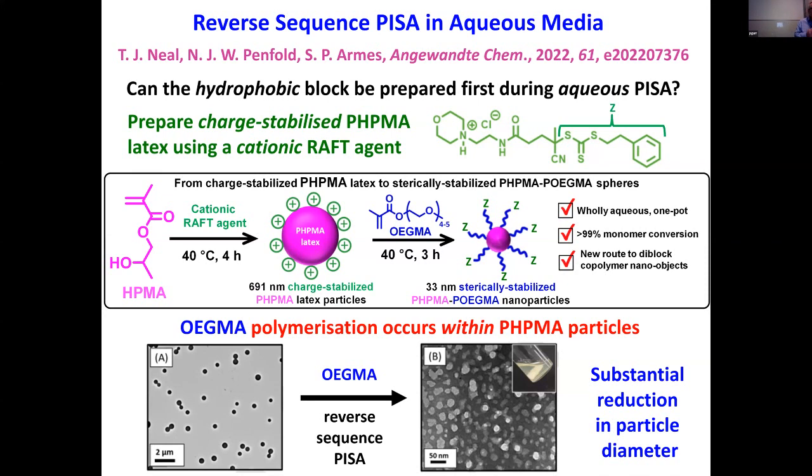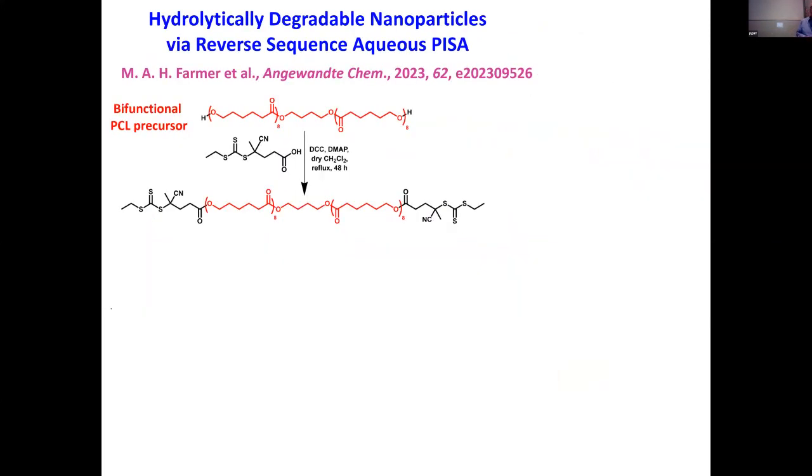On the next slide, I'll tell you what you can do with reverse sequence PISA, right? What you can do is use it to make hydrolytically degradable nanoparticles. And that's what everybody wants nowadays, right? I'm finding it increasingly hard to get money for all vinyl polymers. So Matt Farmer, a current PhD student in my group, published this very nice paper at the end of last year.